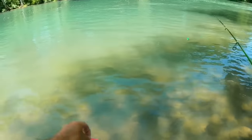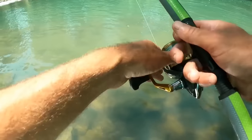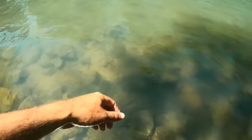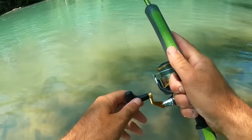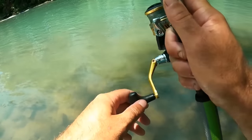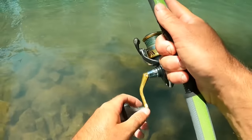Okay, we've waded out here into the water a little bit. I've got the trout magnet rigged up underneath my bobber. We're going to toss it out here in case there's any trout chilling in this current. All I like to do is just cast the bait upstream, kind of mend my line, and let the bait just drift. And if there's a trout nearby, oftentimes they'll just snatch it right up as it goes past their face, but we'll see.